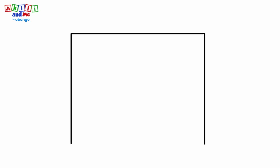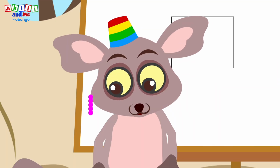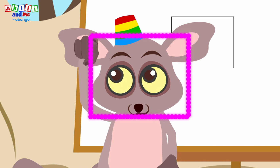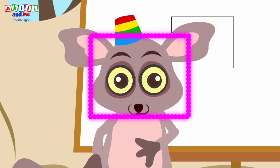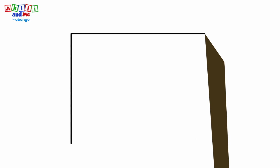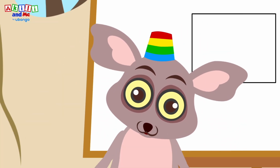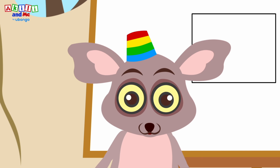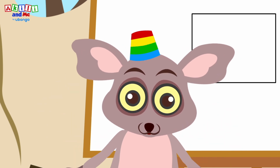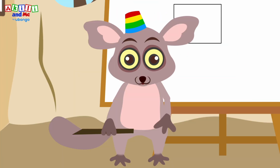Oh, Bush Baby, you almost have it. Only one thing missing. Let's draw it together. Ta-da! Great job, Bush Baby. Do you remember the name of that shape? That's right. Now you know how to draw a square.